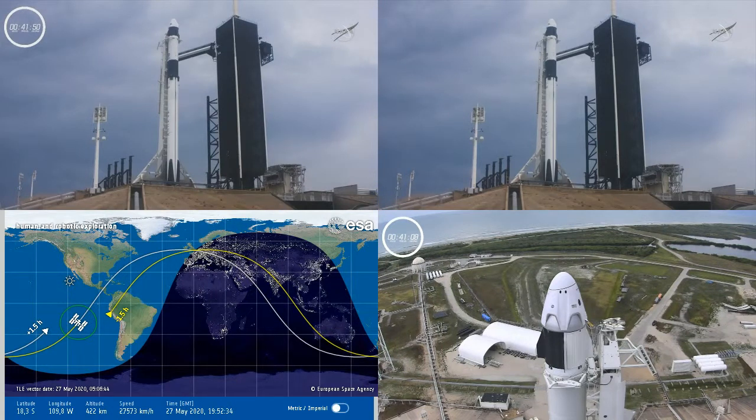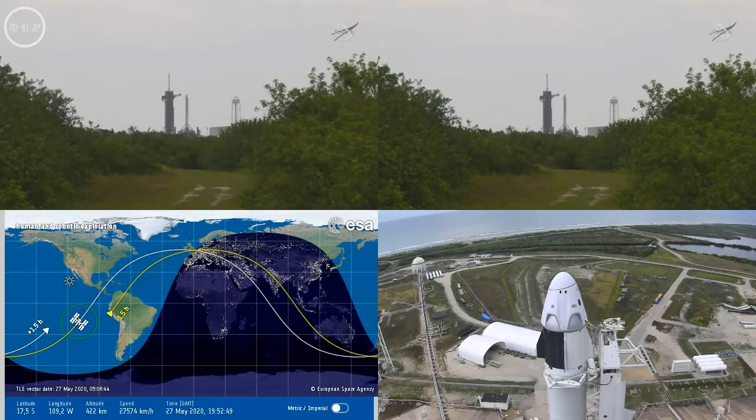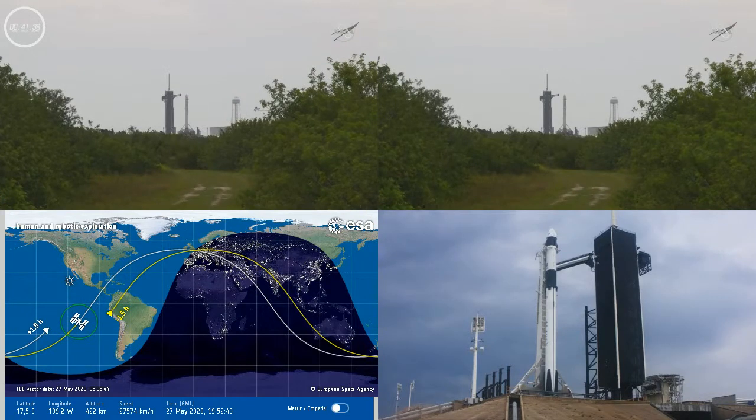Now, we just saw the crew access arm retract just a minute ago. We saw NASA astronauts Doug Hurley: "Our visors are closed and we're arming the launch escape system." So we just heard the astronauts confirm that they are about to arm the launch escape system. That happens just before fueling begins, which we expect to happen in just a couple of minutes.